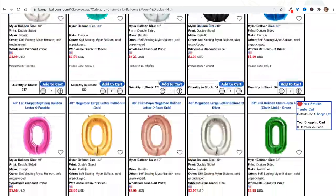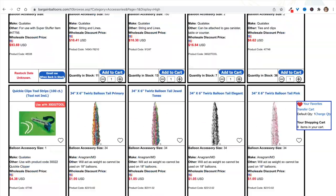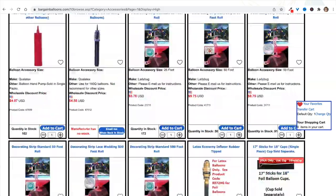They have a huge selection. Their prices are really good. They're very fast at shipping. And like I said, they ship basically anywhere in the world.